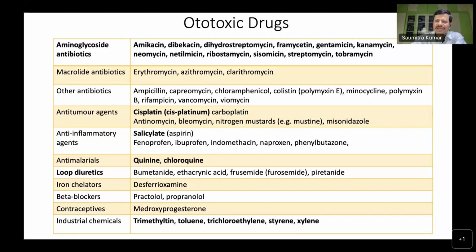Probably the first sign of ototoxicity will be a disabling tinnitus and some amount of vertigo. So whenever a patient who is receiving an ototoxic drug for some condition is suffering from tinnitus, be very cautious and get an audiogram done, and then you stop that offending agent.